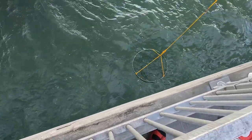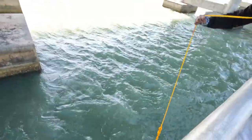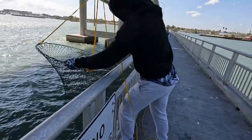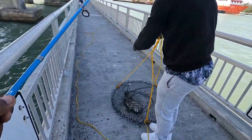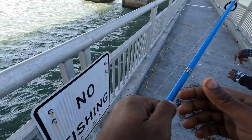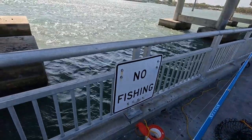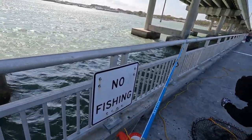I'm close to you. There we go. Yes, sir. Little fiddle crabs that we're fishing with, and sand fleas as well. They're biting on both.